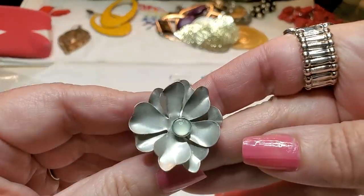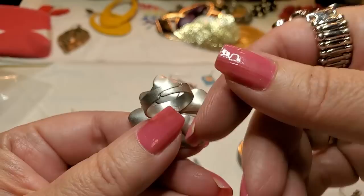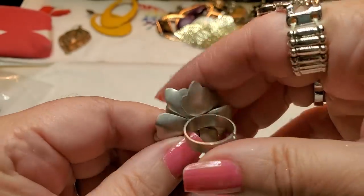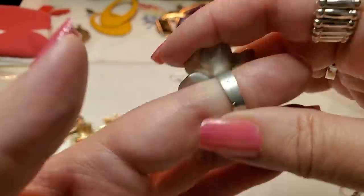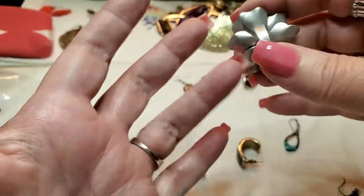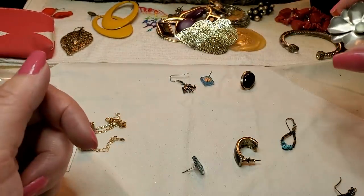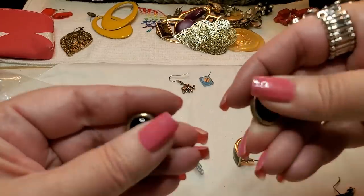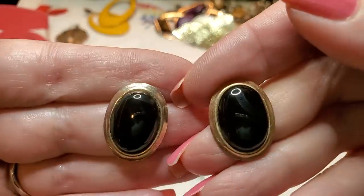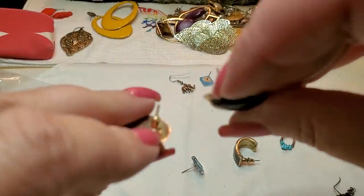Oh, I really love this one. Look at this ring. Look how cute. It's a little sizable ring, but it's adorable. Love little flower rings. I can't get it on my fingers. It might go on that one, but that's so cute. Okay, we have some acrylic with gold tone. And those are posts.